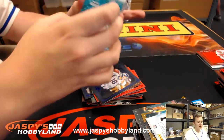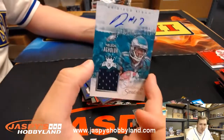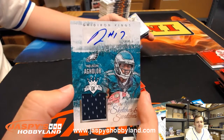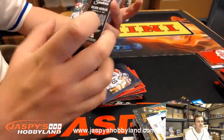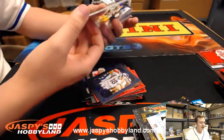Okay. I know it clutters it, but we got a nice jersey auto, Nelson Agholor, 85/199 for my Eagles, going out to Will Comstock. Okay, well, listen, if Ziggy gets one more, Riley Car Collector gets one more. 85/199.